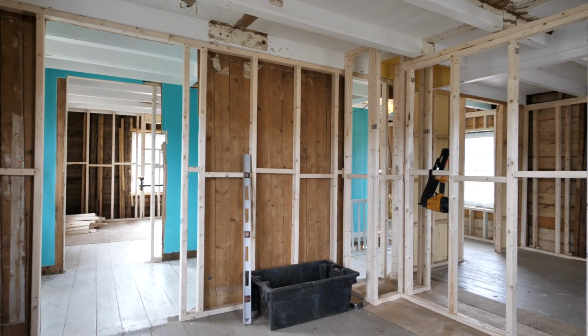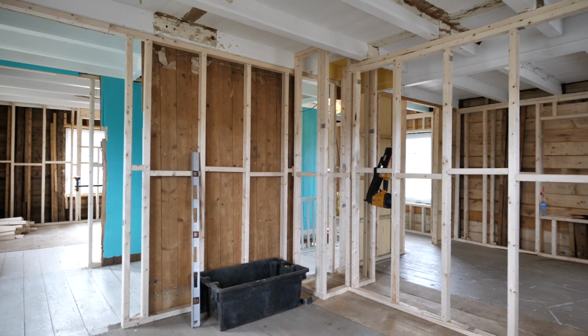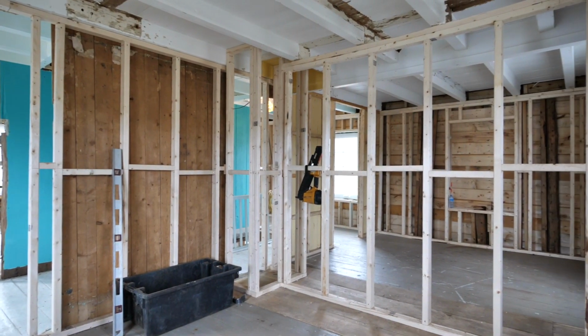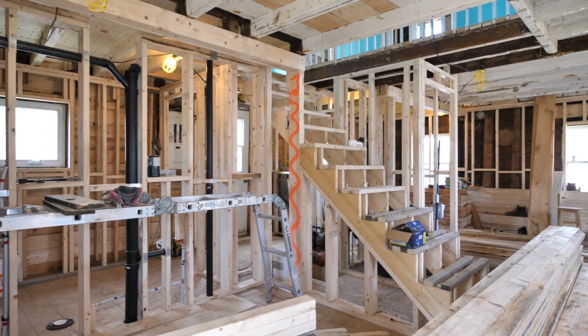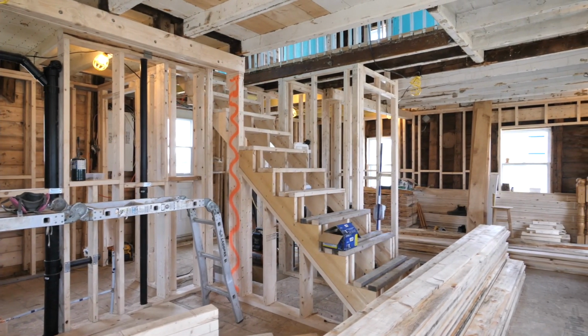So is there any major things you had to do since the last time we were here, Walter? Oh, there was lots. The big thing, like we said, was the framing up of upstairs, getting ready to be able to push the walls out, just add the structure to the house. Walter, tell us what you have going on with the downstairs washroom here.